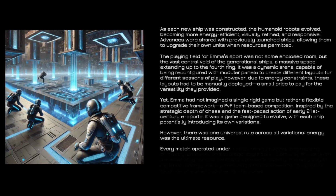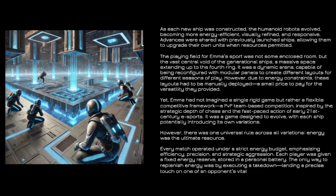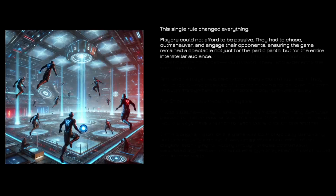Every match operated under a strict energy budget, emphasizing efficiency, precision, and strategic aggression. Each player was given a fixed energy reserve, stored in a personal battery. The only way to replenish energy was by executing a takedown, landing a precise touch on one of an opponent's vital zones. This single rule changed everything. Players could not afford to be passive. They had to chase, outmaneuver, and engage their opponents, ensuring the game remained a spectacle not just for the participants, but for the entire interstellar audience.